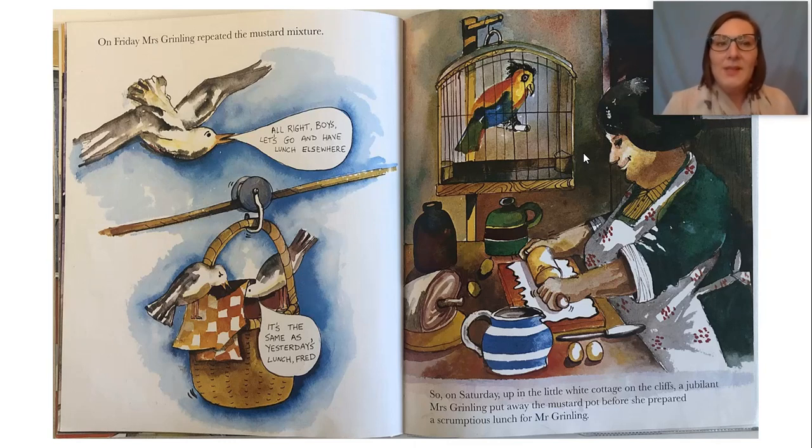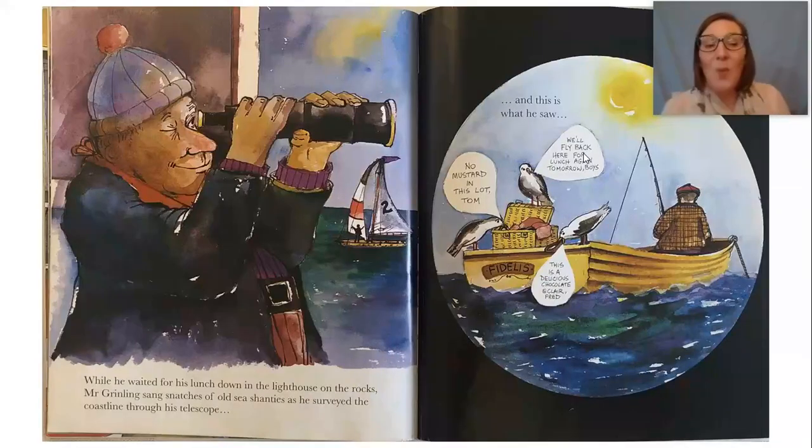On Friday, Mrs. Grinling repeated the mustard mixture. "Oh, all right, boys, let's go and have lunch somewhere else. It's the same as yesterday, Fred," they said. So, on Saturday, up in the little white cottage on the cliffs, a jubilant Mrs. Grinling put away the mustard pot before she prepared the scrumptious lunch for Mr. Grinling. While he waited for his lunch down at the lighthouse on the rocks, Mr. Grinling sang snatches of old sea shanties.